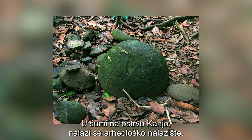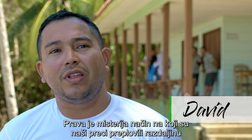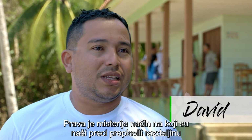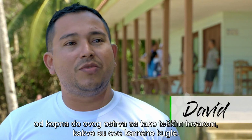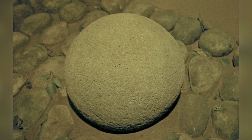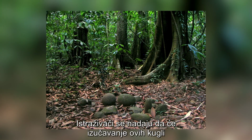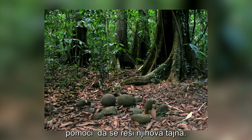In the Caño Island forest, there is an archaeological site. A great mystery, since we still don't know how these people, our ancestors, could sail the distance from where we were in Sierpe to this spot with such heavy stone spheres. Researchers hope studying these stones in historically accurate places like this will one day unlock their secrets.